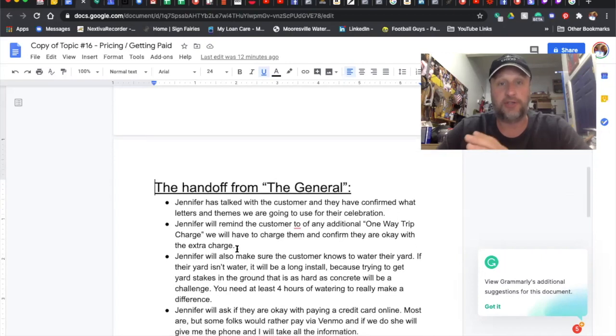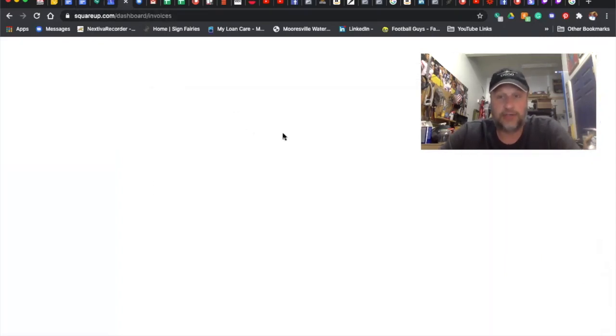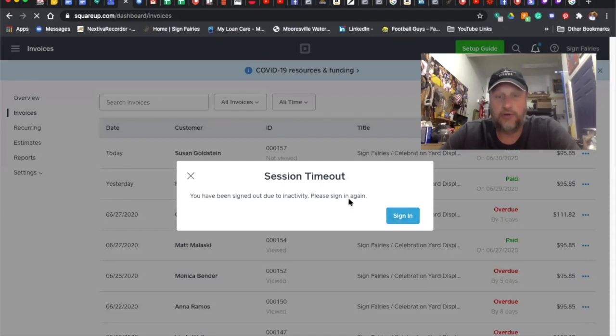So we talked about the general handing off of the information that I need in the stage of our process where I'm ready to invoice the individual. So I'm going to open up Square and show you how all this works.